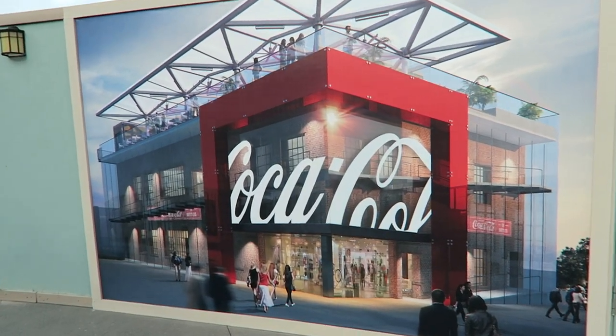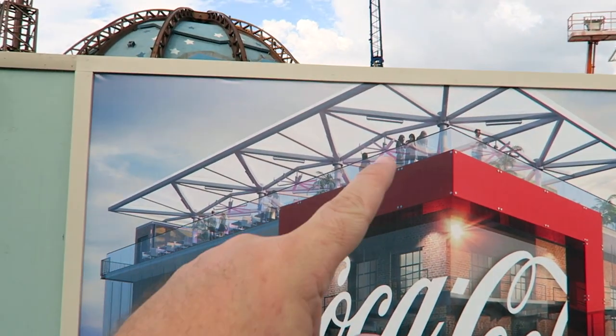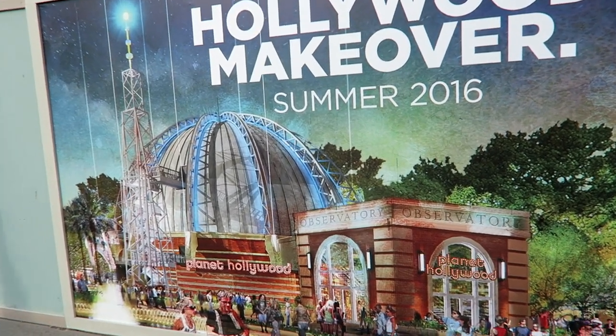Here's some concept art of what Coca-Cola is going to look like when it's done. I like that patio up top, reminds me a little bit of Amway Center. And this is what Planet Hollywood's going to look like.